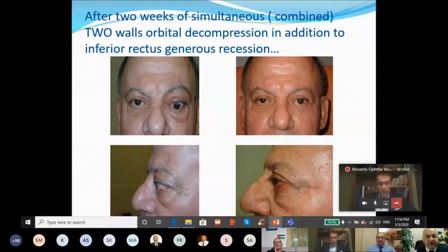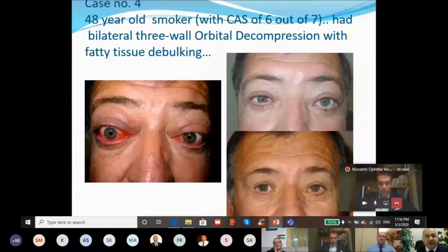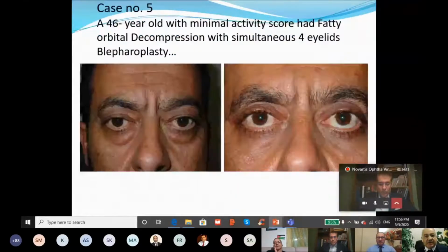A fourth case, a 48-year-old smoker, and he had bilateral 3-wall orbital decompression with fatty tissue debulking. Okay, and a fifth case, a 46-year-old with a minimal activity score, but he had fatty orbital decompression with simultaneous four-eyelid blepharoplasties in the same session.